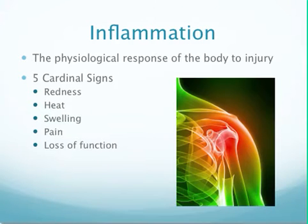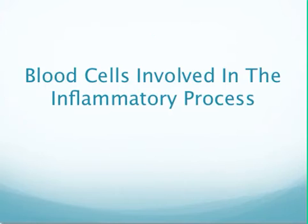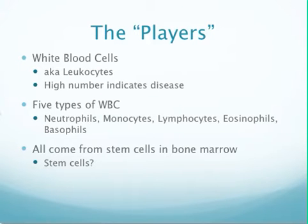Okay, what are the 5 cardinal signs of inflammation? Redness, heat, swelling, pain, and loss of function. So, what happens in inflammation? What are the type of cells that we see? We see white blood cells, which are leukocytes. And if you have a high number of leukocytes, that means there's disease present.